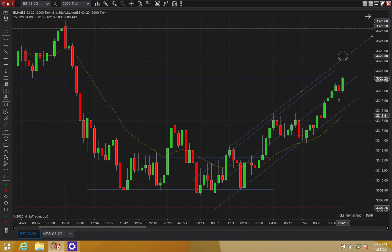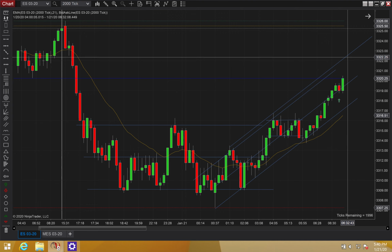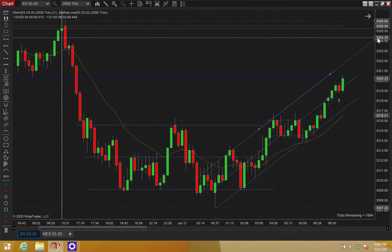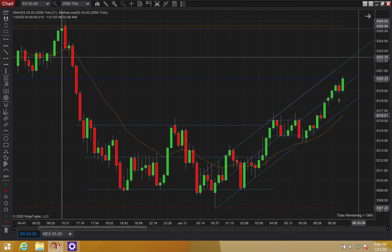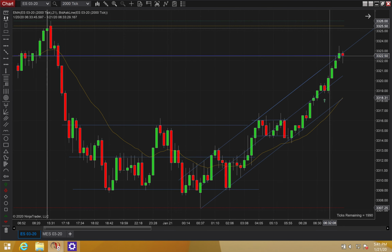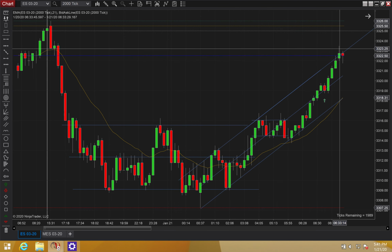If it makes it up in here, it's kind of hard to grab the lines today. When it makes it up to that line, you need to kind of look and see what it does. But it's an aggressive trade. And that thing goes, and you see how it does start to get that resistance as it gets there.